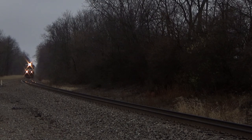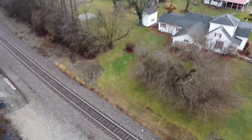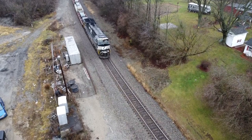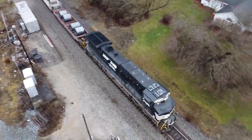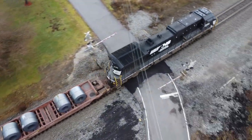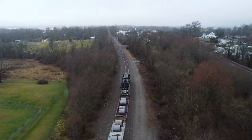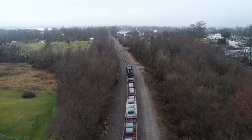Luckily today, it's not a very long train. It's not short, but it's a medium-sized train. I don't see this train often, so it could be changeable. I was flying a drone here at Walton because I didn't have any restrictions here.